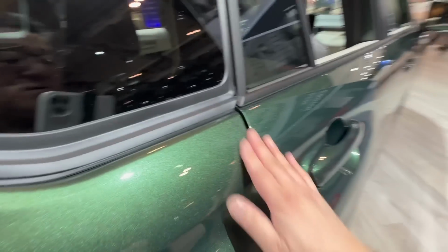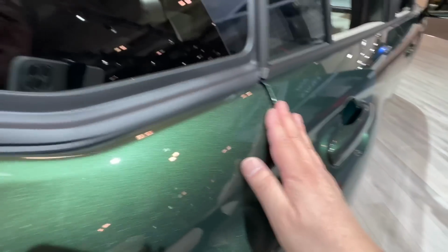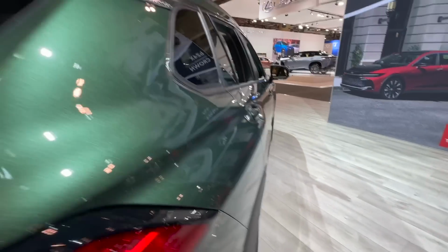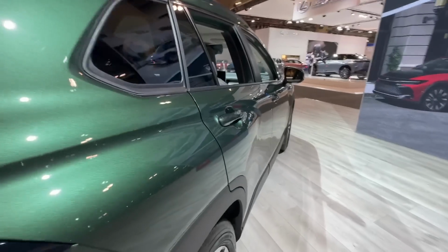And over here, also gap is a bit too wide for me, but alignment is not bad. The back here, the alignment looks good. So overall, the body finish is still needing a little bit of improvement, but definitely better than the earlier Corolla Cross that I audited before.